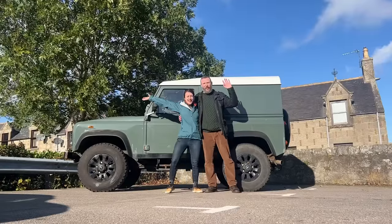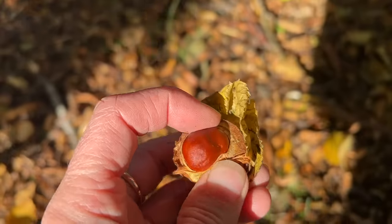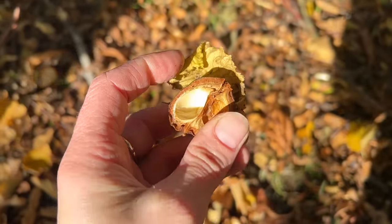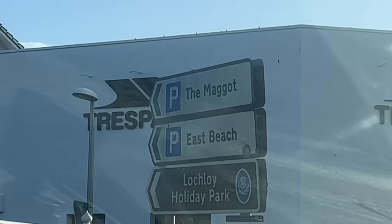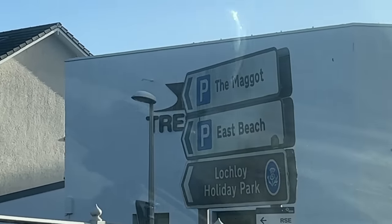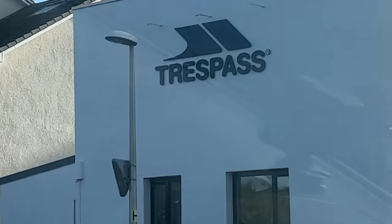Three, two, we bought a Land Rover. I'm not entirely sure what that is. I'm not entirely sure I want to find out what the maggot is. You can see me in the mirror.